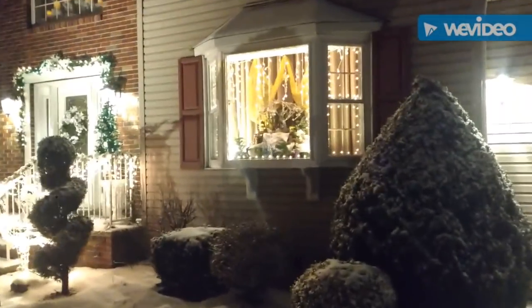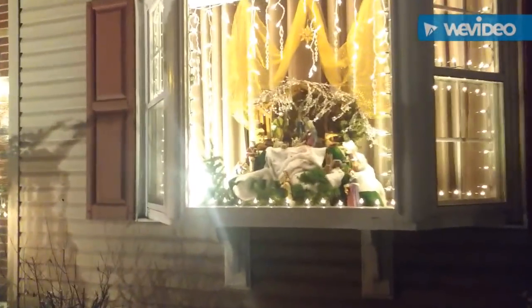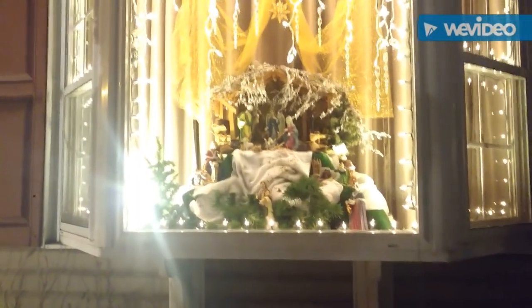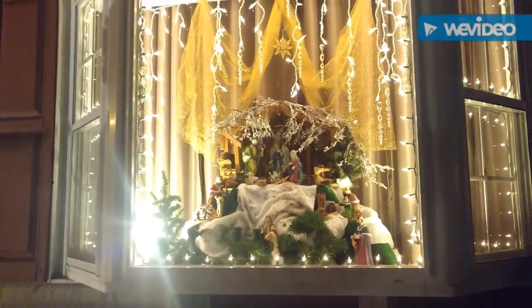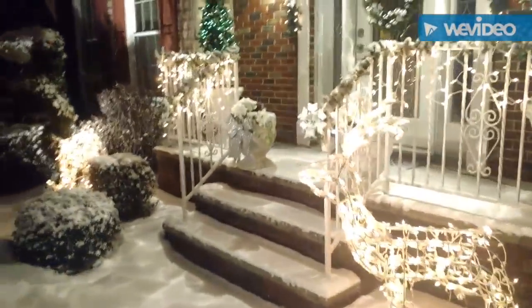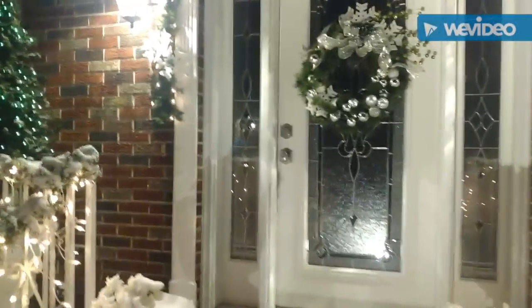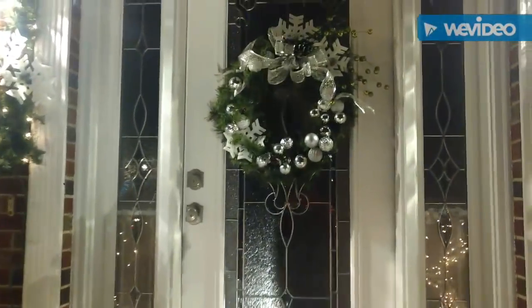I wanted to give you a view of what I have in the bay window here. I put the nativity here this year, and it's a little difficult to see. I don't want to step in there because, as you can see, it is snowing out, and I am anxious to get inside. So let's go in where it's nice and warm and get ready for the house tour.